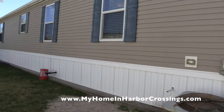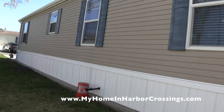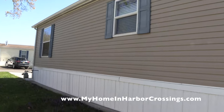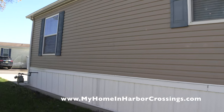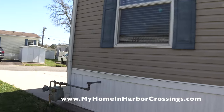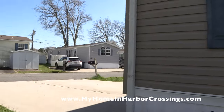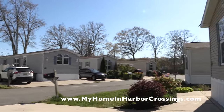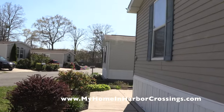This house has central air conditioning. That is the protection they put on the water riser into the house, protected with electric tape, and that's the natural gas going into the house. Here's the neighborhood. It's a lovely manufactured home community.